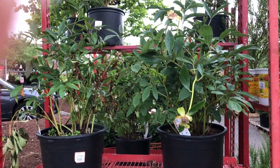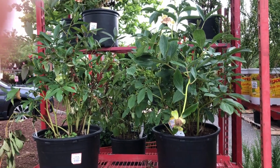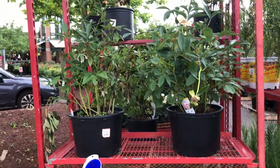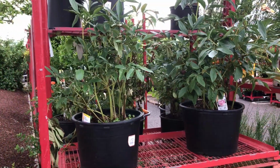They don't want to have to water them every day. They don't want to have to make sure that they don't freeze. They just want to make sure that they move them. So they are priced to move. I don't recommend waiting too long because these will go on sale again. The problem with waiting too long is that there's nothing left.